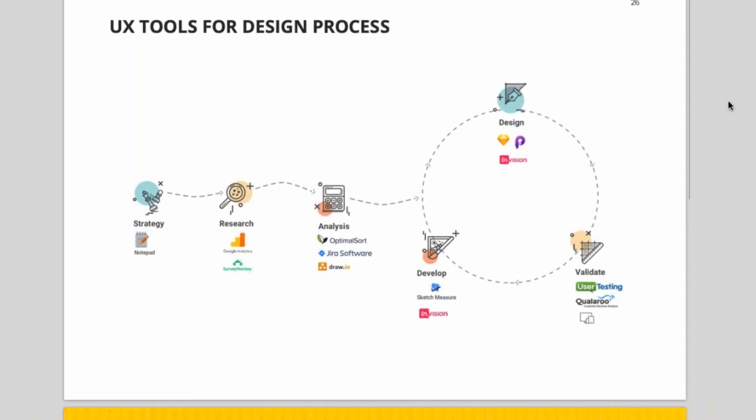Right. Yeah, so Tony, Ron, yes, there are no names on the slide for the tools. So the tools are Sketch, Principle, InVision. These are the three main tools which we are using. Feel free to shoot out an email to me. I'll be happy to provide you much more details if you need.